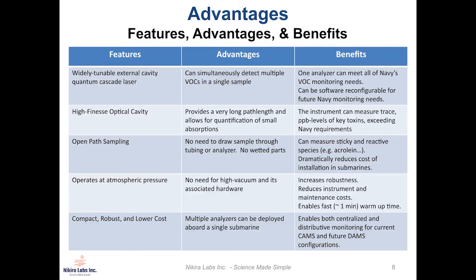And that means we don't draw the sample through any lines, and there's no wetted parts. And so we can measure all these sticky and reactive gases. And we've already shown that we can measure things like acrolein this way. And that allows us to see things that aren't currently seen by the current CAMs.